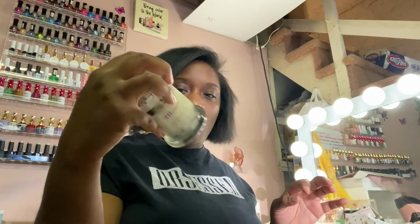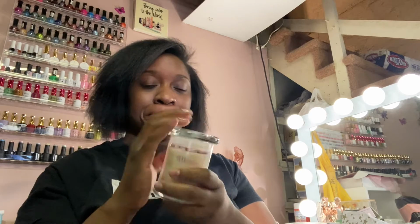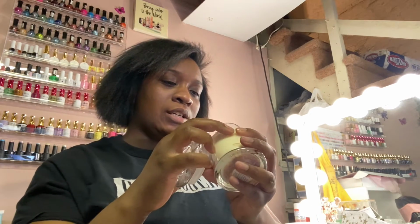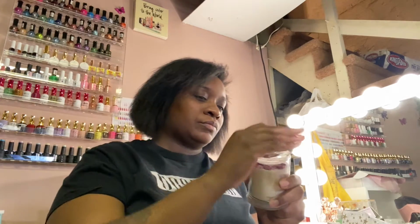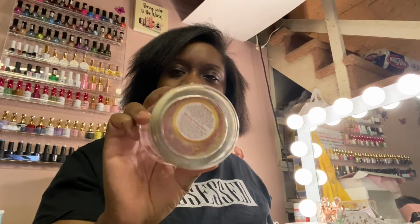It's not all that glamorous because, you know, it's black, but it smells really good. And my last but not least is Loving. And look how pretty that is, guys. Oh, that's so pretty. I believe these are rose quartz in here with the dry flowers. That's so pretty. And all of them have like glitter at the bottom. It's so pretty.